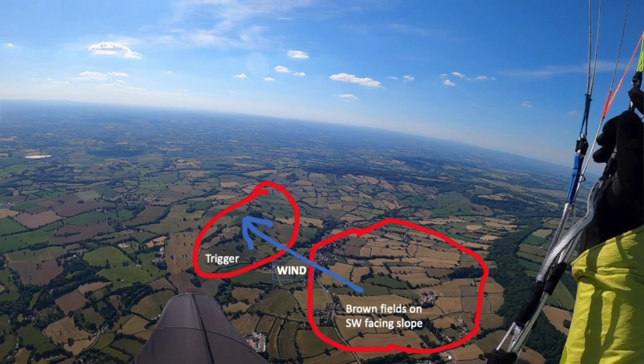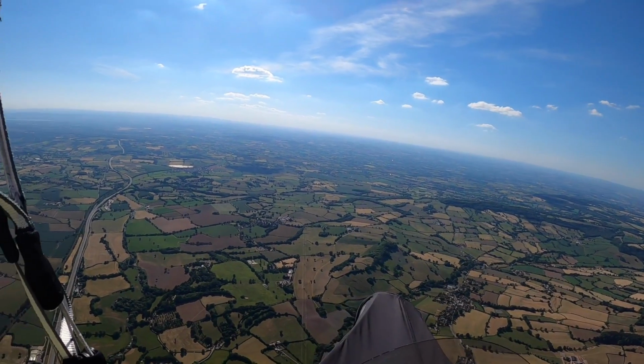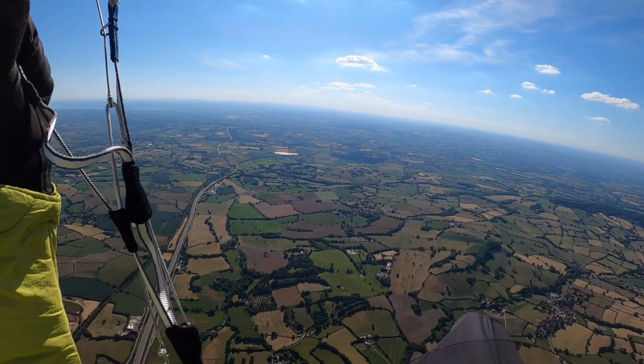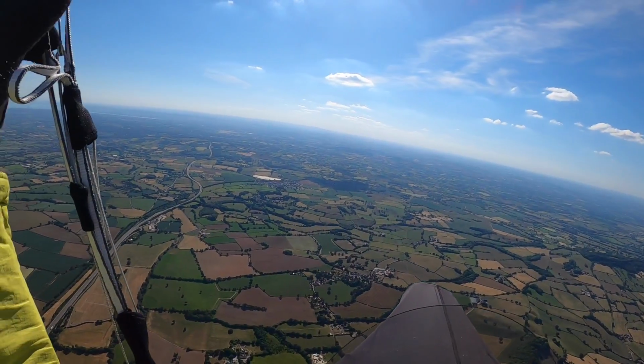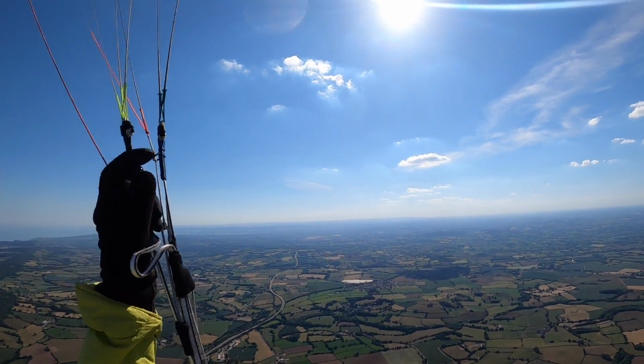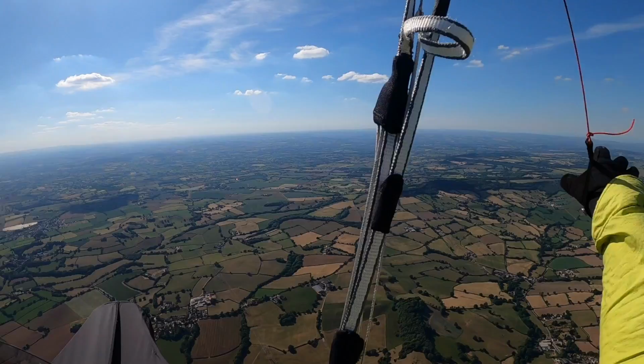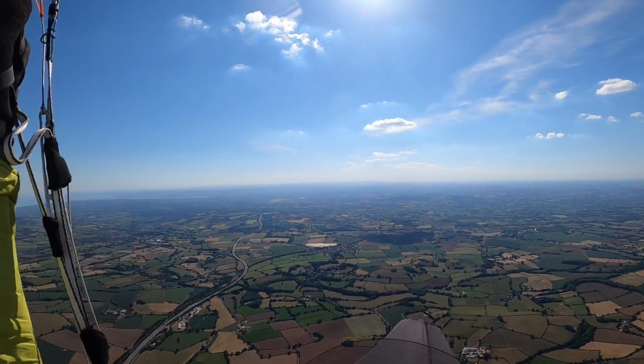Hope I get something off these fields down here, going up there. 3,300. Come on. Cloud forming up there. Presumably from up there.